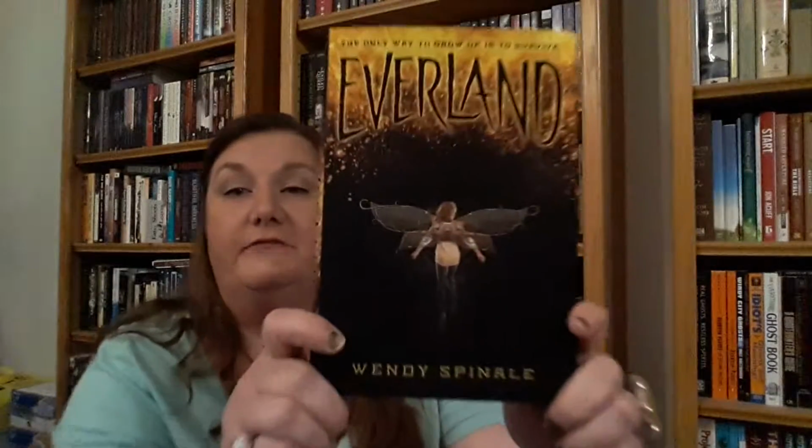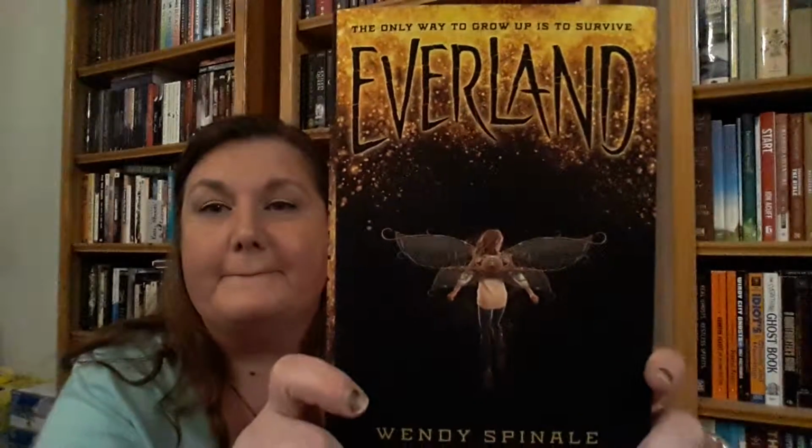So here's the cover. You can see that. And then on the back it says, "To die will be an awfully big adventure." And of course that reminds me not just of Peter Pan, but also of Dumbledore and Harry Potter. So, captured my heart already. Let me go ahead and read the inside so you know a little bit more about it.